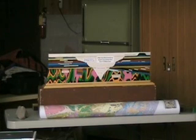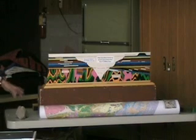All done by core analysis? Well, visual, what we're seeing in surface and what we know from the whole area here. Yep.